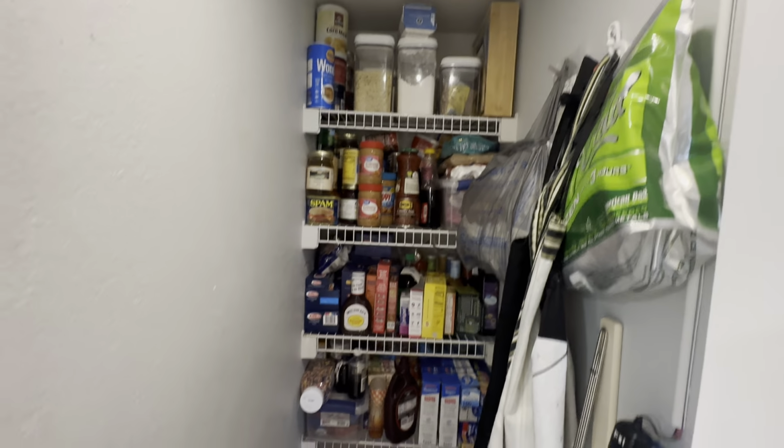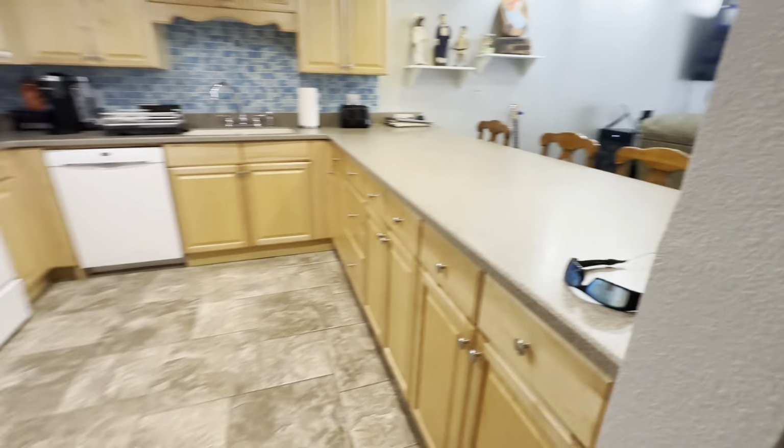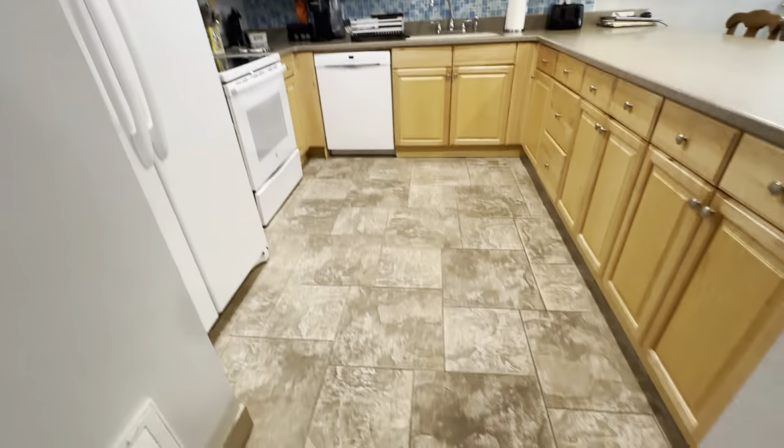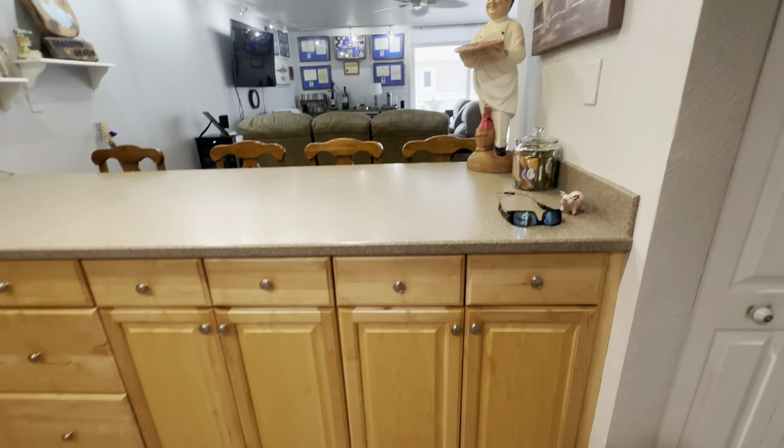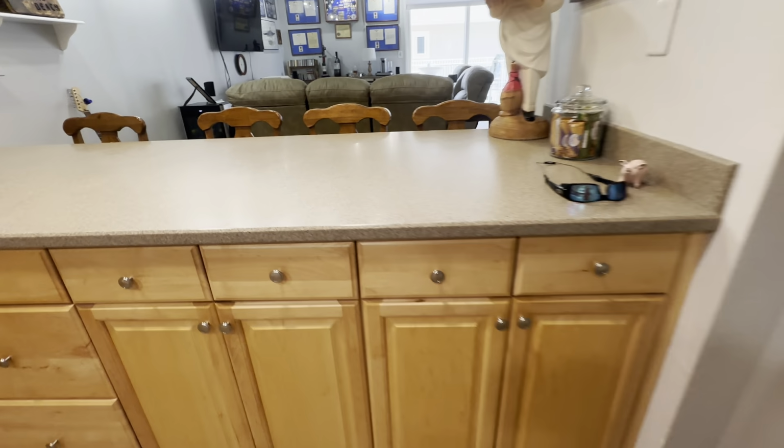Right here to the right of the kitchen is the pantry. And then looking into the kitchen, the tile floors are throughout. Has some older appliances, but these are all wood cabinets. They did the tile backsplash. And then these are Corian countertops. But a good amount of storage on these. Just probably needs a little bit of an update.